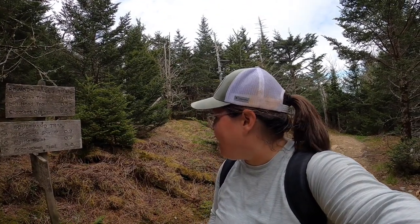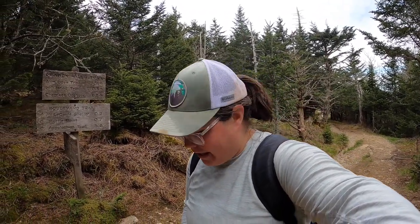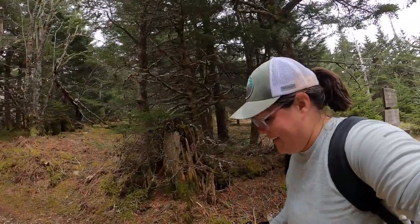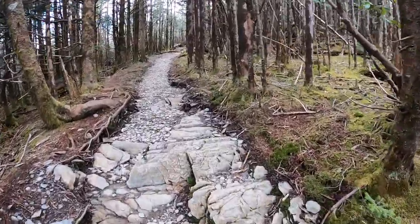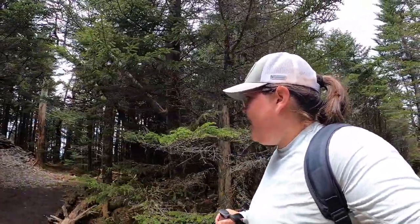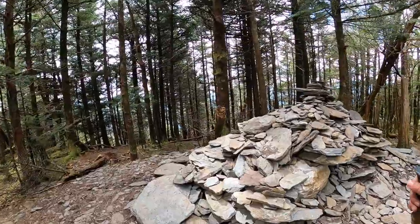Definitely going up to the summit of Mount LeConte. I know Myrtle Point is going to be really pretty, so we'll see about that. Headed to the summit of Mount LeConte. This has to be the highest point. I did just check on my phone. This is the official summit of Mount LeConte. Let's go find a view.